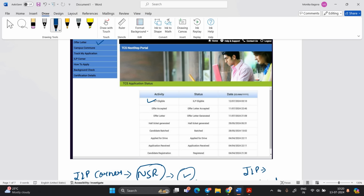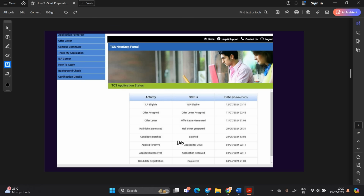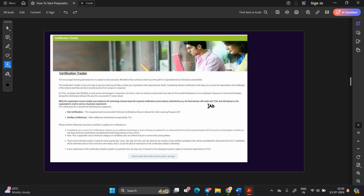Let's discuss the next thing. Just understand one most important point. There are so many details on the NextStep portal. No need to worry about that. I already made the PDF. We will discuss it in detail.